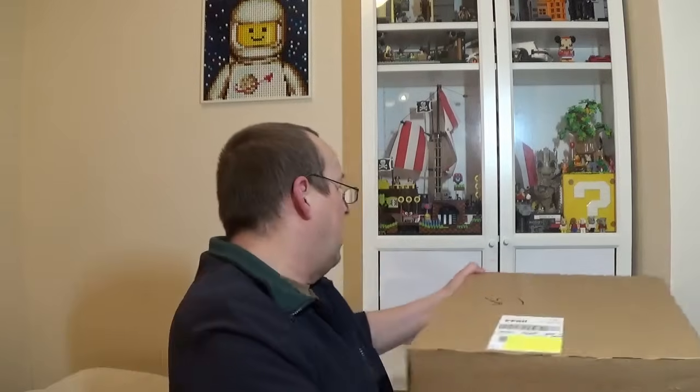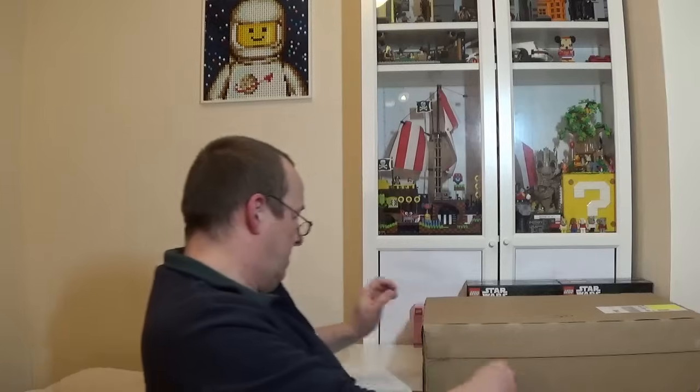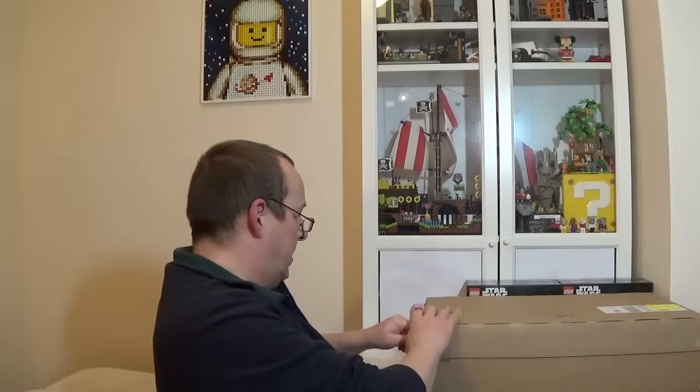So now we go to the next Lego box, and this is a slightly larger one. Right, let's get the first tab open.